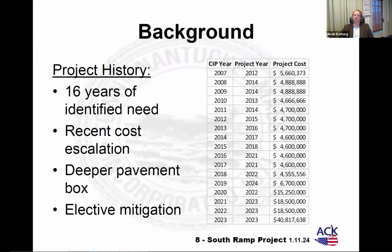Industry and island-specific cost escalation has also occurred. We also now carry PFAS costs that we didn't before. And then there's also elective mitigation. This project could be cheaper, but the airport has taken on additional items that, while not required, we think are important impacts for the community.